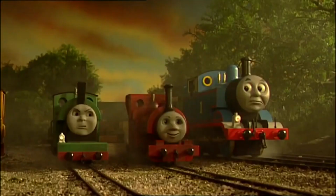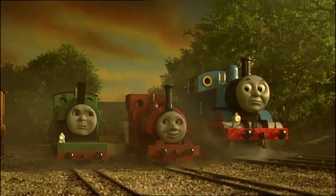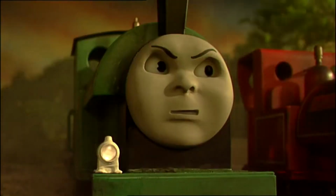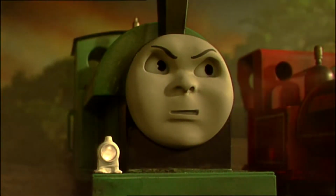Season 9's The Magic Lamp shows a rather cynical side of Peter Sam, when he is very skeptical to believe in Skarloey's tale about Proteus. Peter Sam huffed loudly. I don't believe there's a magic lamp.